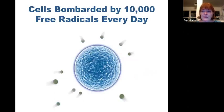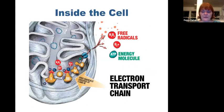But every single one of those 100 trillion cells is bombarded by at least 10,000 free radicals every day. That's a lot of free radicals. That's a lot. And remember, free radicals create oxidation. And I'm going to explain to you how that works. So as these free radicals keep bombarding and bombarding and bombarding the cells, that cell membrane begins to change.